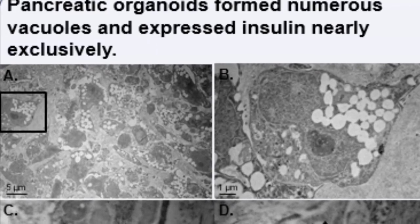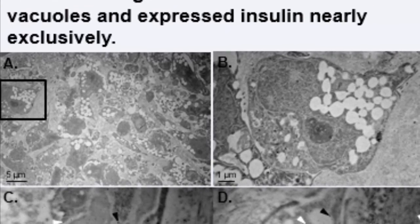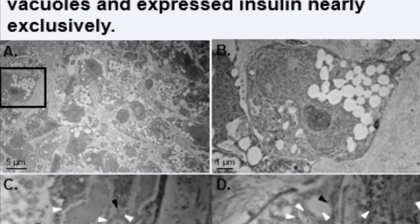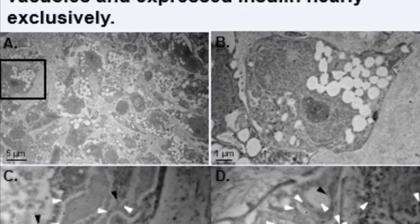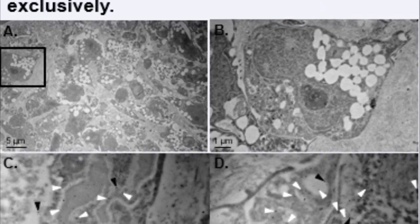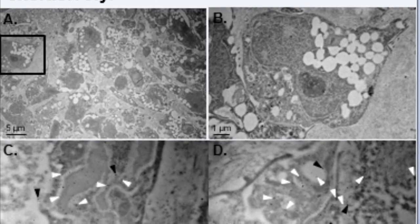Figure 9 shows that the predominant presence of intracellular insulin was also confirmed ultrastructurally. When the ultrastructure of the pancreatic organoids was examined with transmission electron microscopy, the cells within the pancreatic organoids were shown to have formed numerous vacuoles, indicating differentiation towards secretory cells. Further, with immunogold staining, insulin was shown to be the predominant hormone within the cells. Insulin was indicated with white arrows, glucagon was indicated with black arrows, and somatostatin was absent.